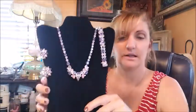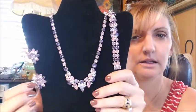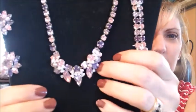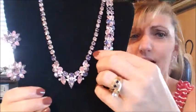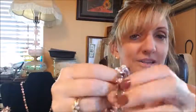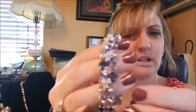This is a bracelet that doesn't go with this particular set. But this is the set that I'm going to pass down to Allie. Can you see that? These pieces are absolutely stunning. Absolutely stunning. And I have seen several on eBay like this. Well, not just like this, but so this is the bracelet. But the necklace is very similar.